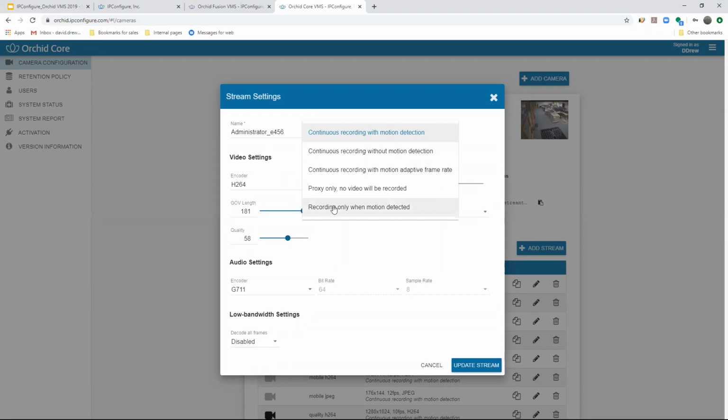We can do a continuous recording with motion detection so that you record everything and put tick marks on the camera stage there that show where motion is detected, all at the same frame rate. We can do a continuous recording without motion where we just record everything and we don't need to throw up the tick marks because we know that we're recording everything. We can do a recording only when motion is detected, so that if you want to save hard drive space, you record only when motion is detected in the video.